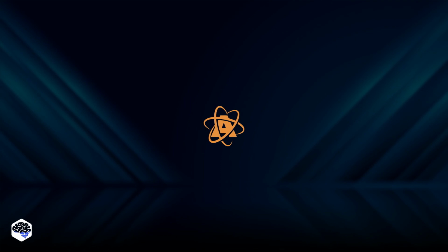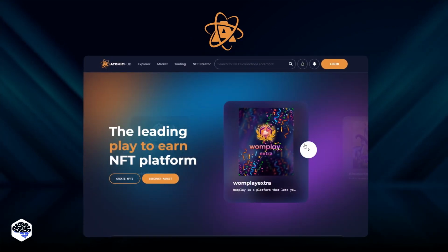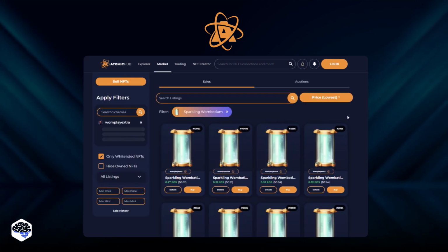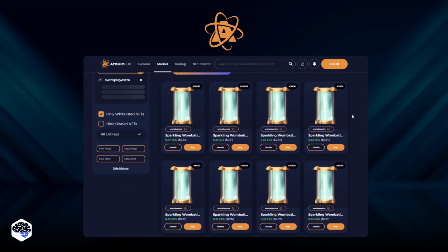And the final one is Atomic Market, a shared liquidity NFT market smart contract that is used by multiple websites to provide users with the best possible experience.